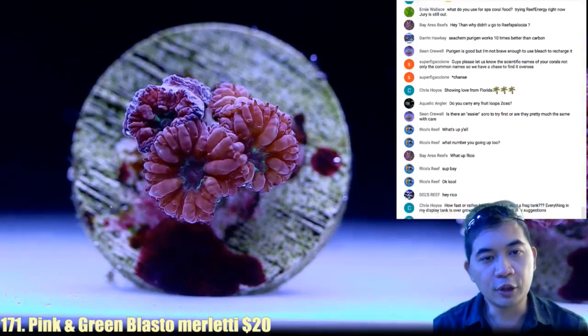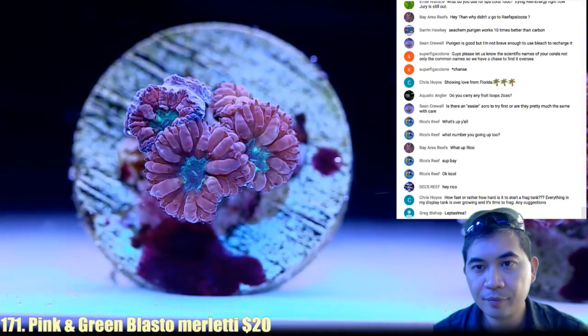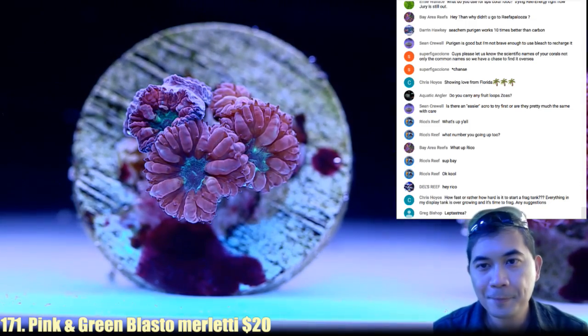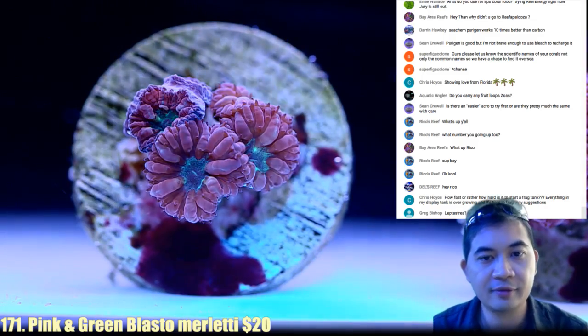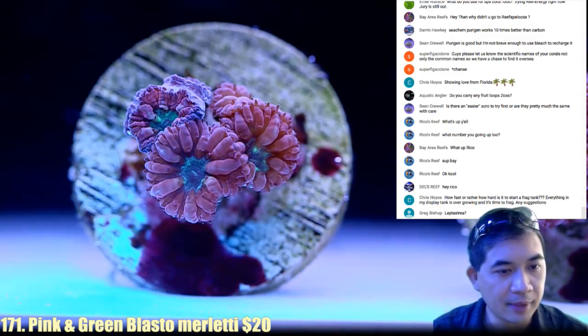These are some smaller Blastomusa merletis. We need to propagate these things more, speaking of stuff that is good to propagate.